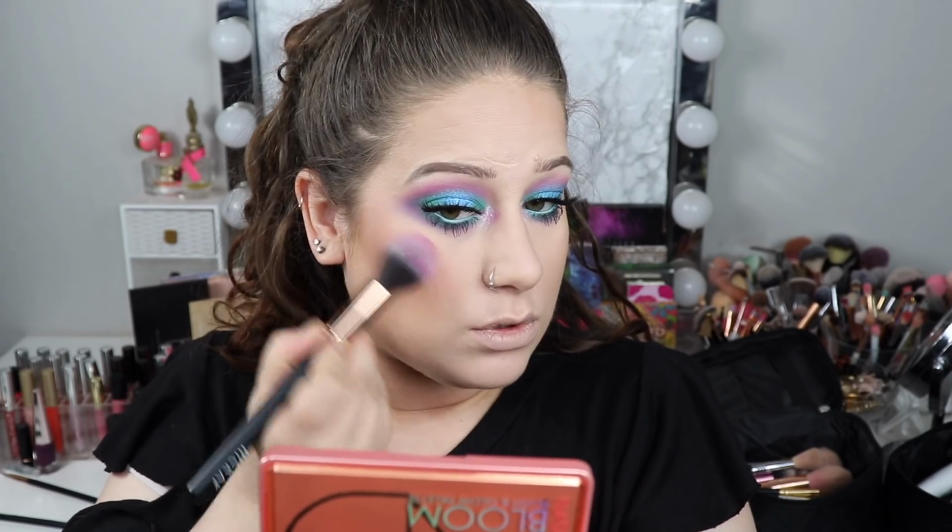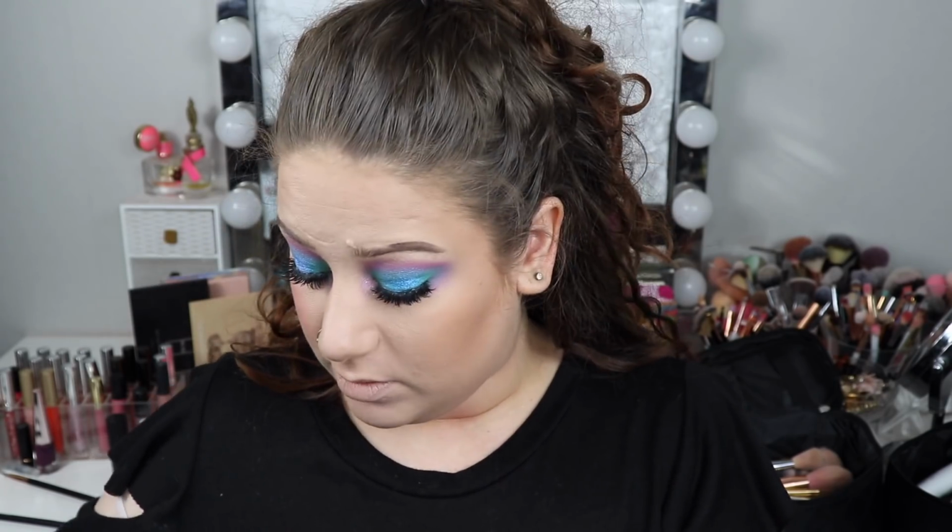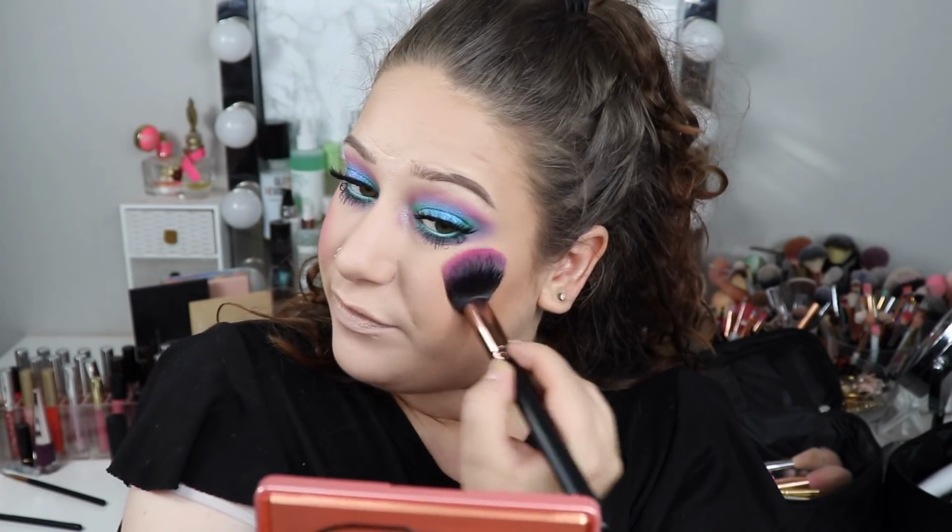Taking a bit more. I think that this brush worked good for the blush. However, I do prefer my Duo Fiber brush. I do feel like that is a little bit better at picking up the product. Now I have to dip in a couple of times actually to get some product onto my face.